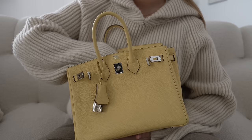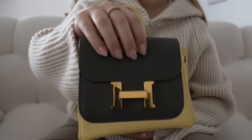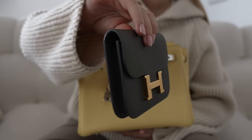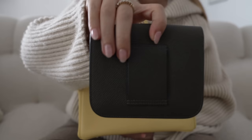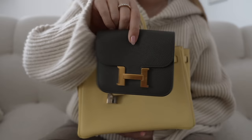So the first thing is going to be my wallet, and this is the Constant Slim. This is a big wallet, so only when I have bags big enough that it's not gonna take most of the space inside, I take it. But this can also be used as a belt bag or as a mini handbag. I do have a strap for this.